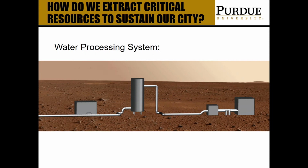One of the ways that we collect resources is through our water processing system. The system is placed on top of an underground glacier in Hellas Basin and uses a Rodriguez well to extract and collect the water from this glacier. The way that this process works is by injecting hot steam into the glacier, which melts the ice and creates a well of liquid water. This liquid water is then extracted and sent to our city through a piping system.